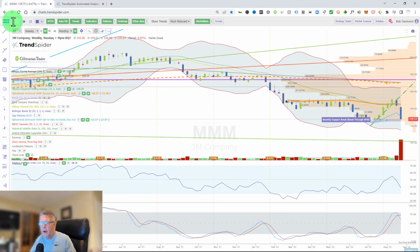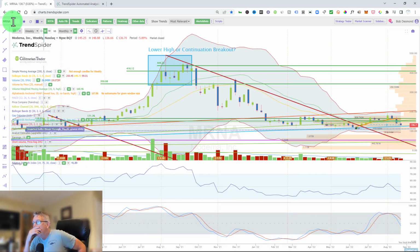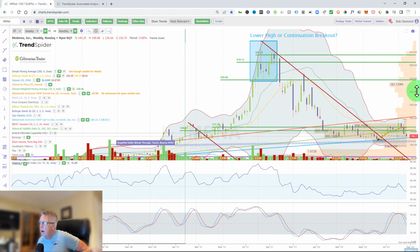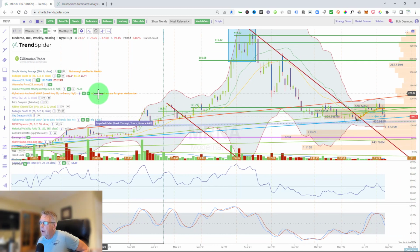I'm looking at MRNA. MRNA is Moderna. Now, I think that this company is about as corrupt as they come, along with Pfizer as well. My own personal opinion, I have no evidence to the contrary. So I think what we're setting up for here is a major, major break as a new administration, at least in Congress anyway, is rapidly approaching. You're going to have congressional hearings and this company is going to be put under the microscope.